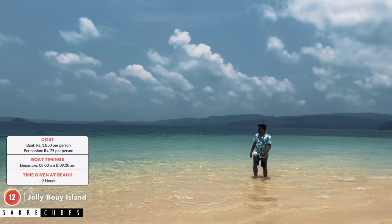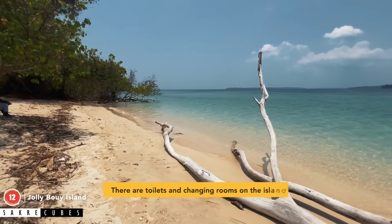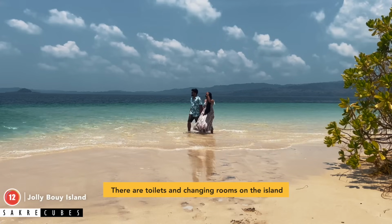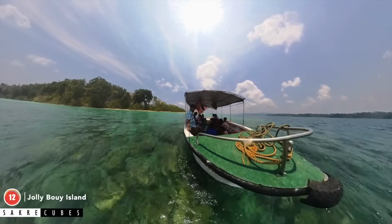The white sand and the blue ocean make a perfect backdrop for photos. Although swimming is not allowed, there is a designated area where you can get into the water. The beach is also super clean with zero trash. The coral reefs found here are the best in the entire Andaman.